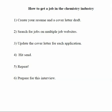So you have your degree and you're ready to apply for a job now. The good news is that applying for a job in the chemistry industry is pretty much the same as applying for a job anywhere else. The same basic steps are what you're going to go through, but it's taken up a level because now you have more qualifications and the jobs are a little bit more picky about who they look at.